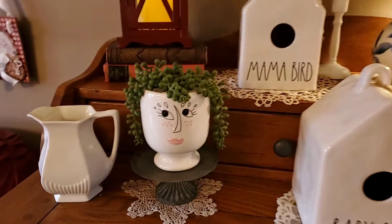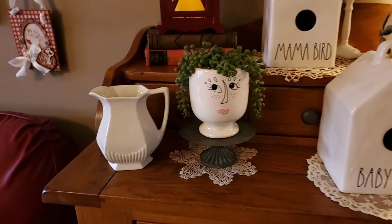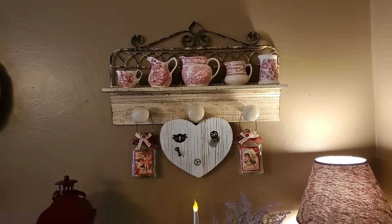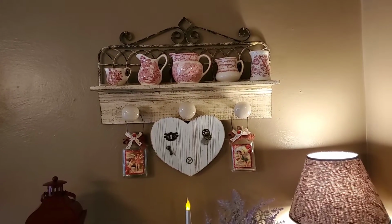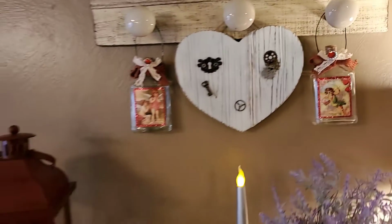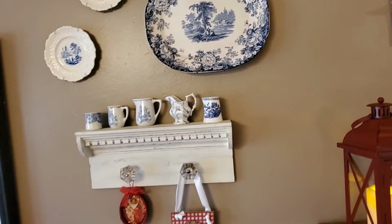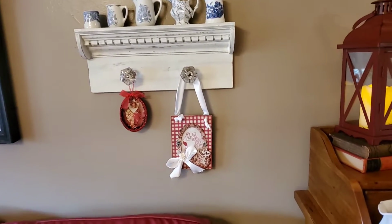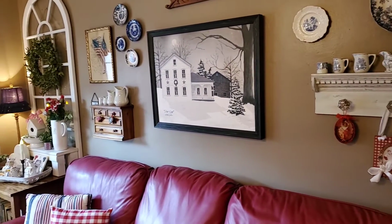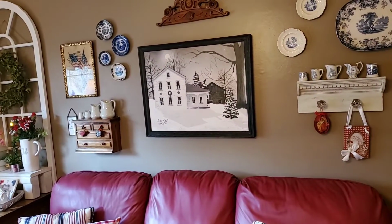And then this, I love this head vase with the succulents in it. That came from Home Goods, and that's another one of my old white pitchers. And up there is my red and white transferware that stays there most of the time. And then the heart John did last year, he embellished it. And the blue and white transferware stays there the majority of the time. And just a couple Valentine things hanging right there. I still have my big beautiful winter picture up. I'll keep that up until I do spring.